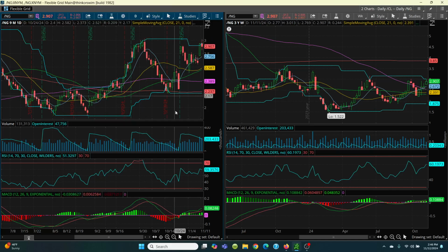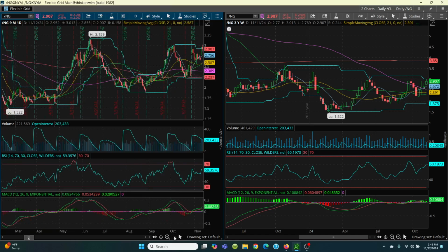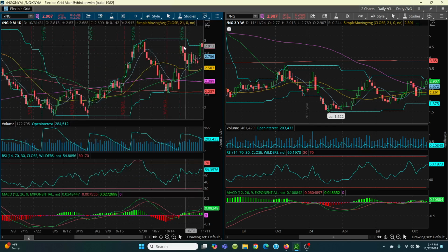So what you do is you just take one level at a time. Now, again, if we can crack above that, your next target right there is 3.159. Very, very simple. That's what we're going to be looking for. Again, you have to close above this candle right here. That's going to be key, and you have to close above this 3.019. Then we can move higher.